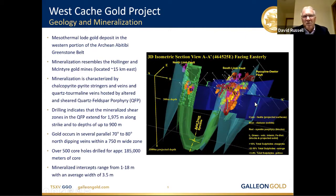Okay, we touched on the south limb. It's a mesothermal gold system in the Abitibi Greenstone Belt. That says a lot. We're in the right place. The mineralization is like the Hollinger and McIntyre gold mines that are very close and on strike to the northeast. And within the core, you see chalcopyrite, pyrite stringer veins, quartz tourmaline veins. It's all in a sheared quartz feldspar porphyry.